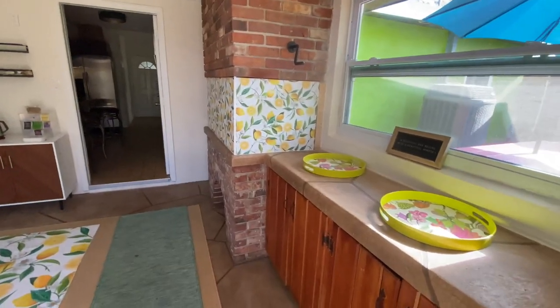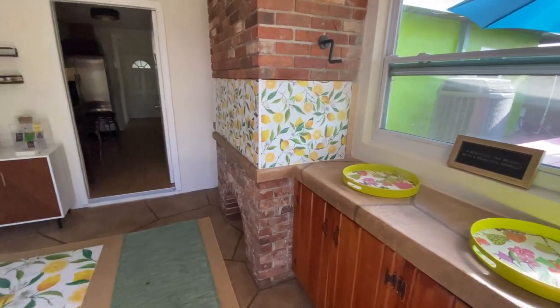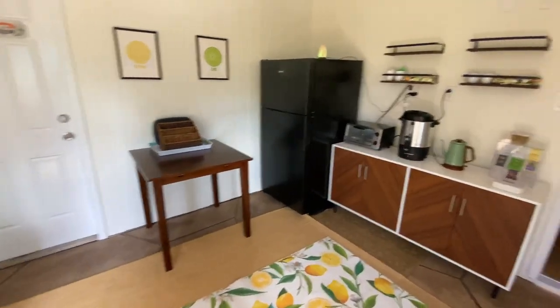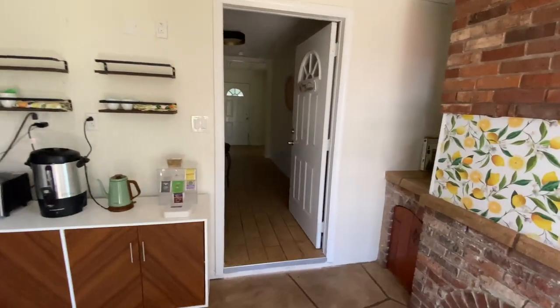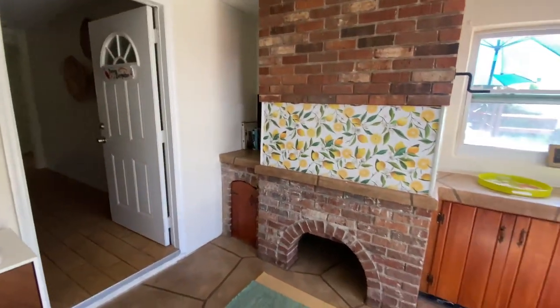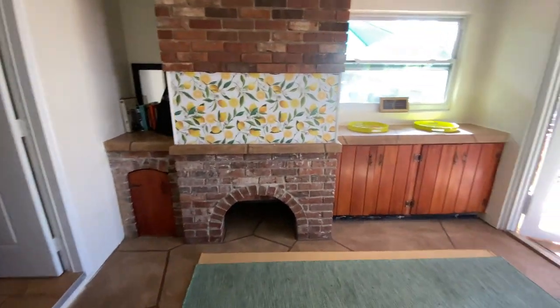As we come in here, this is another one of the common areas that they have hot tea and coffee that you can use. And back there, this is the Papaya Bungalow, and those gentlemen are staying in there, so I can't show you that, but you can look online for those. And on this side, we have the Guava Bungalow.